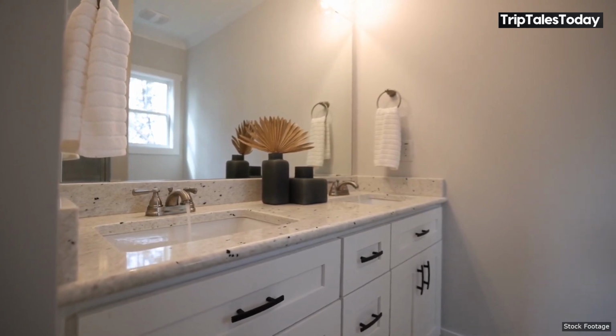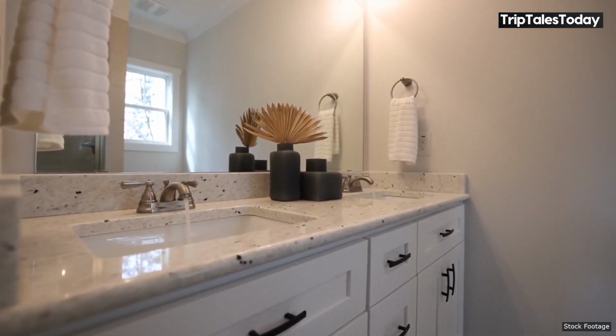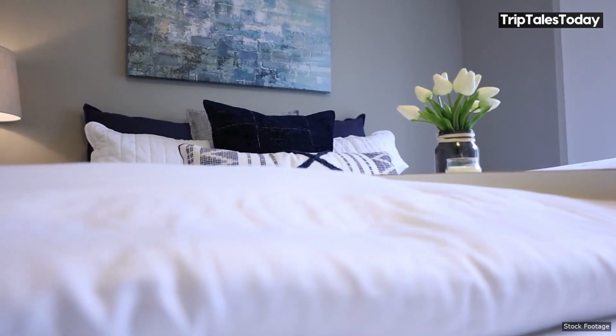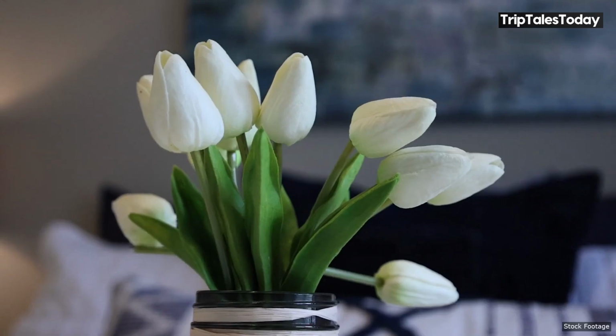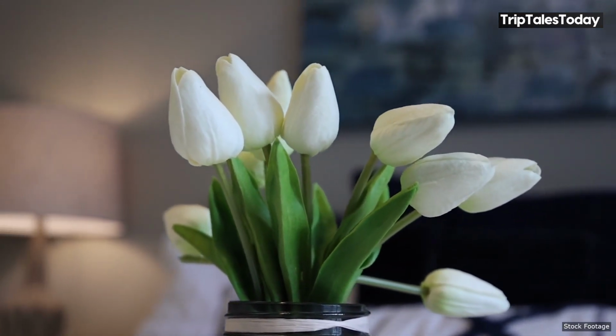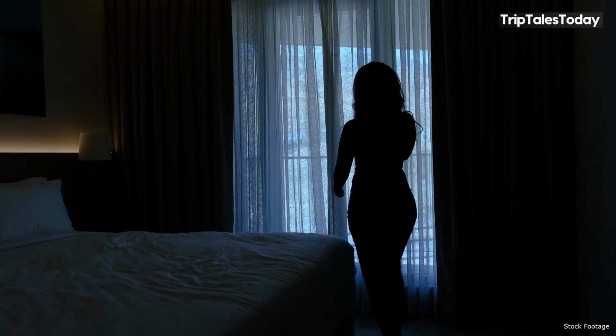What impressed me most was the attention to detail in the room design, with soft lighting and neutral color schemes that create a calming atmosphere. The bathrooms are spacious with marble finishes, rainfall showers, and premium toiletries that add a touch of luxury to the daily routine. For families, the hotel offers connecting rooms and family suites that provide additional space without compromising on comfort.